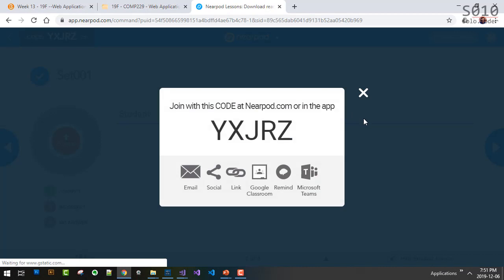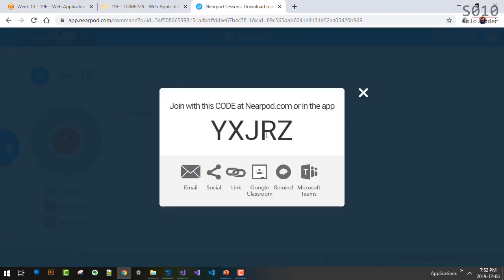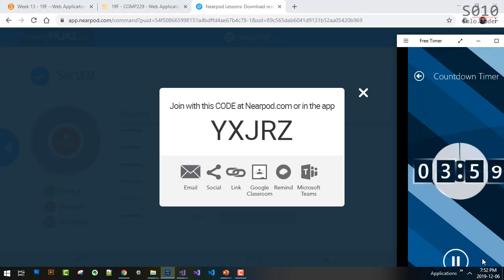Because it's in the library. Yeah, so just go to Nearpod. And you have done the first set already. I'm just going to move forward here, and here are the codes. Let's have a look at that. Let's take 4 minutes here to take care of this one. For the exercise, I'll be adding the solution, I'll be adding it to Tricentennial, okay?